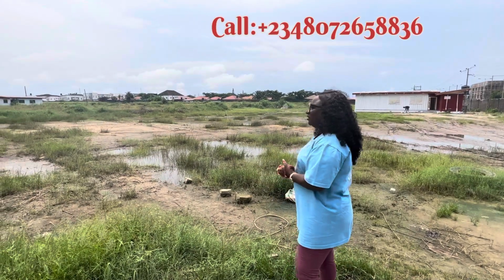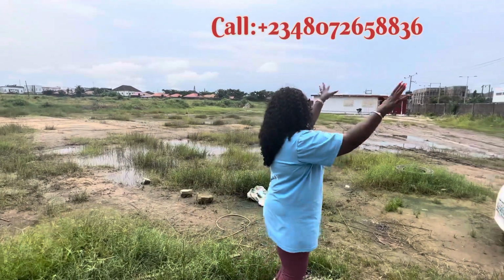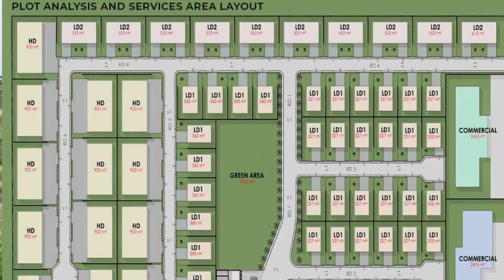So here we are going to have a commercial plot. Facing this third road, we have 2,000 plus square meter of land that serves as commercial. I think we have 2,497 and the other one is 2,000 plus. It's going for 218,000 per square meter. It's around 500 and something million naira for you to get a commercial building here.